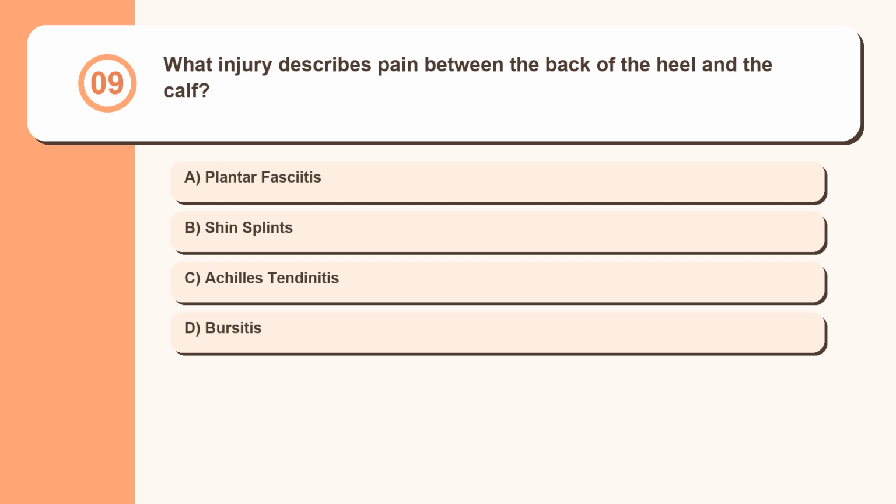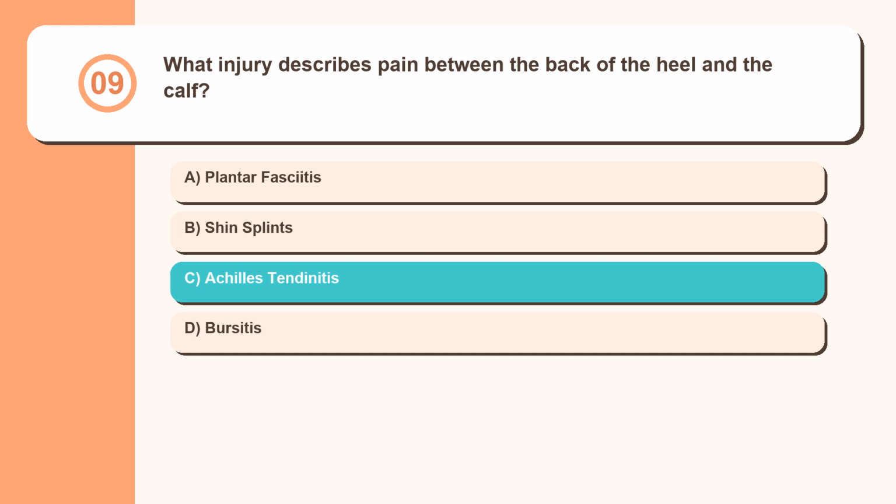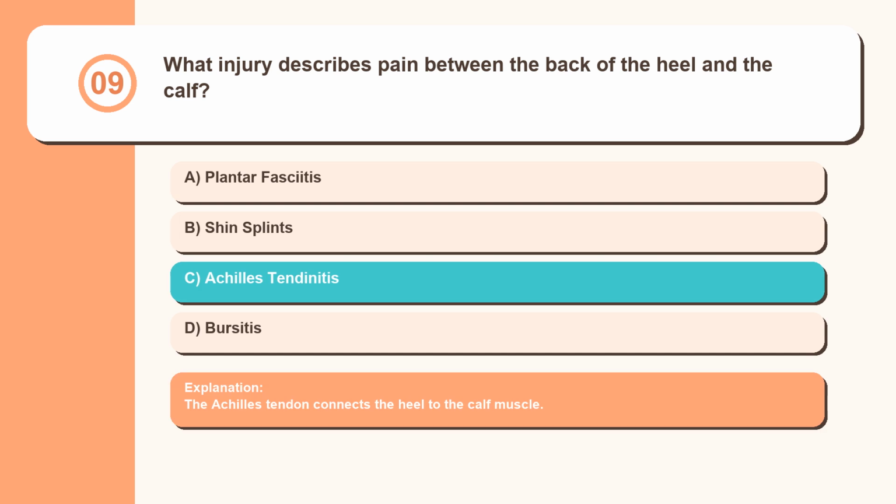Question 9. What injury describes pain between the back of the heel and the calf? Plantar fasciitis, shin splints, Achilles tendinitis, bursitis. The Achilles tendon connects the heel to the calf muscle.